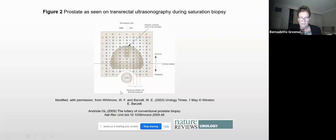So then Winston Barzell came up with the template mapping technique, which some call saturation biopsy. Every 3 millimeters transperineally, needles are inserted and removed to acquire specimens over the entirety of the gland. But again, the trouble here is this is going left to right and this is going front to back. What about depth? We're not capturing things in a large gland that could be far away from the sampling area.